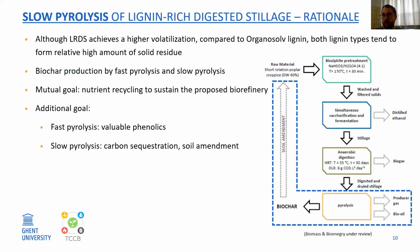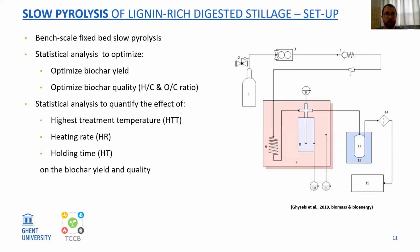So you can see there is a block added on the right, in the figure on the right. After the digestion, where we obtained a digested stillage, we performed slow pyrolysis to mainly make the biochar with the retained ash content, and to see if this biochar is a good biochar to amend in the soil, to have some nutrient recycling and some carbon sequestration in the soil. The main goal, therefore, was carbon sequestration and soil amendment. You can also do fast pyrolysis and have as co-product the valuable phenolics from lignin pyrolysis, but you would also end up with significant amounts of biochar, which you can still use as soil amendment. This is how the setup looks.